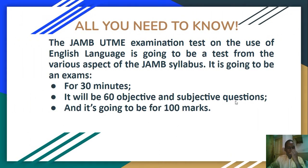Now, in the course of the Jamb UTME examination, you'll be tested on the use of English language. It's going to be a test from the various aspects of the Jamb English syllabus. This exam is going to be for just 30 minutes. That means you need to be very prepared. It's going to be 60 objective and a few subjective questions, for 100 marks. That is why I say if you can score 80 out of these 100 marks, then you should be getting ready for a high score in your Jamb examination.